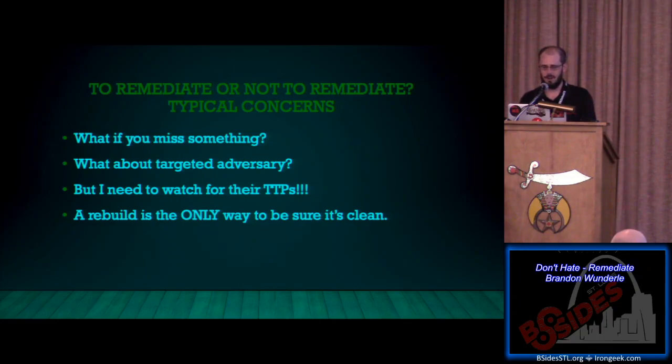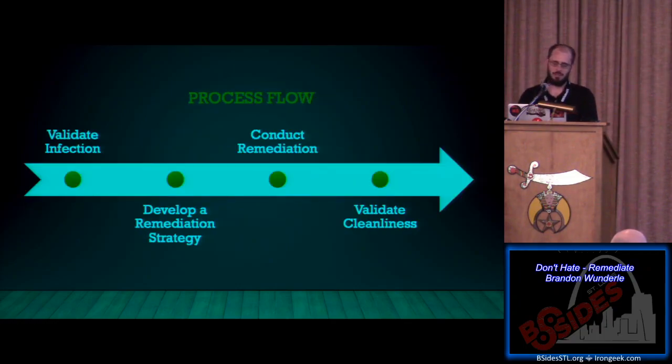All right. So quick process flow. Just validate it's an infection. I mean, that's step one. Is it infected? So you want to validate that. Once you've verified that, yeah, there's something running on this host, you're going to develop your remediation strategy. That's actually my next few slides. So all of the things that are involved in understanding what's happening on the host, what did happen, what's running in memory, all of that stuff, you're going to want to develop the strategy there. So that's step two. Conducting the remediation, we'll go through that, is step three, and then validation. Validation is actually an interesting one because you always have this doubt in your mind, right? Like, you have all the logs, you have everything, and you're like, but I'm human.